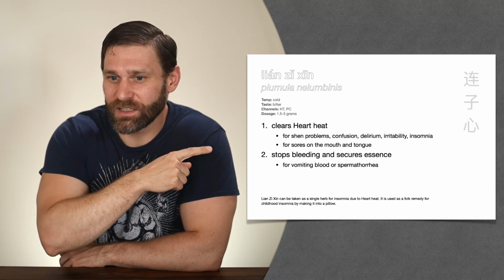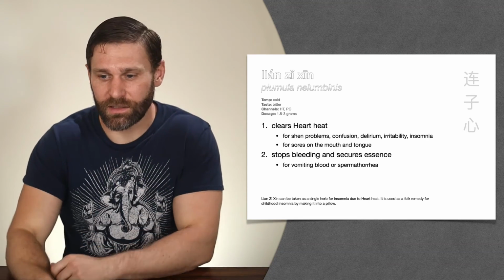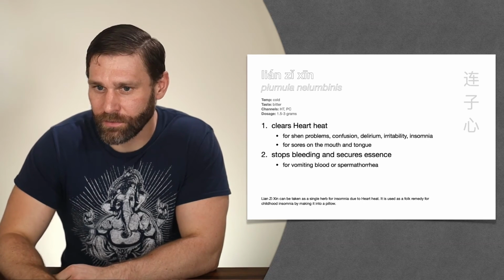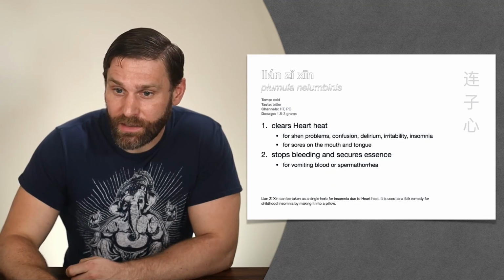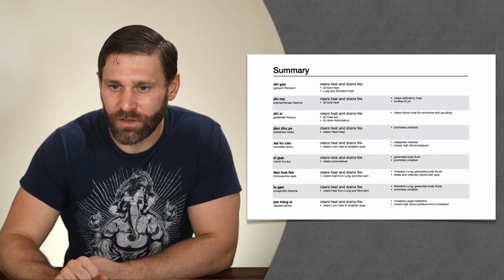Lianza Sheen, lotus seed heart. Again, z means seed, sheen means heart. So this is the heart of that seed. It's a little green pithy thing that's inside of lotus seed. But that is Lianza Sheen, and those are our herbs that drain fire. So we can go through and do a little review.